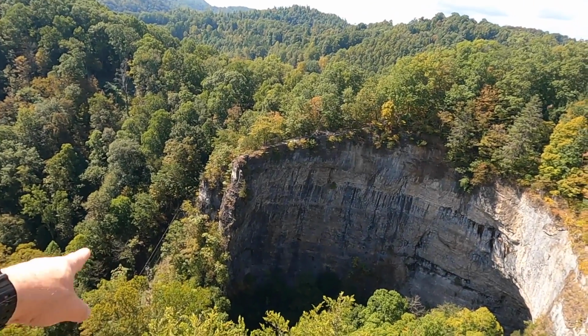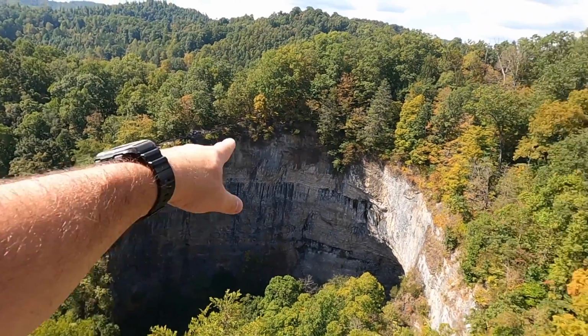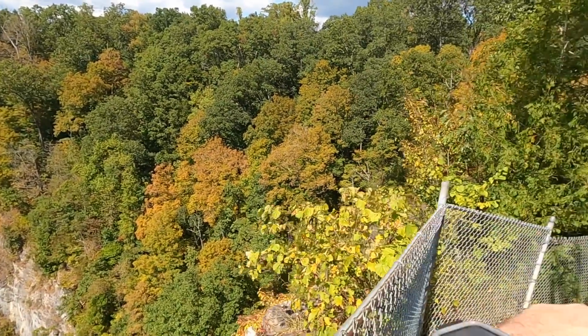Right there's a chairlift. We were right over there where those people were walking a minute ago. I know, we just followed the trail right along. The Lover's Leap Trail just follows the whole rock cliff. Right along right here, and we climb up.